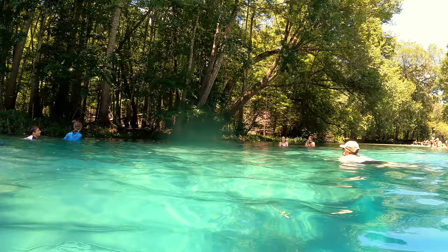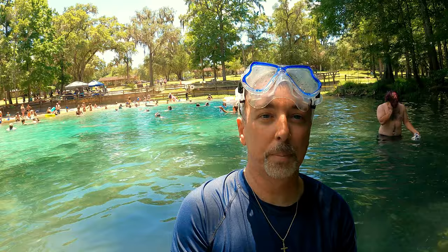Yeah, this is definitely more of a beginner friendly spring. The actual area that you could swim down only goes down to maybe 10, 12 feet. I mean, it's kind of a slope beach, so if you have little ones or you're just trying to learn how to get down there, it should be a good one to start with.